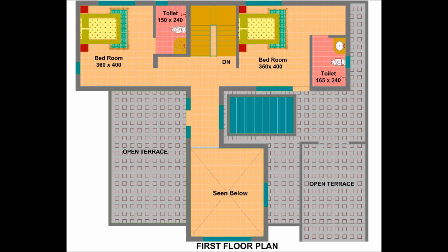The other bedroom in this floor is as same size of the bedroom on the ground floor. Both rooms in this floor has attached toilet too. Toilets are designed separating wet and dry area. An entrance is provided in the common area for accessing the open terrace.